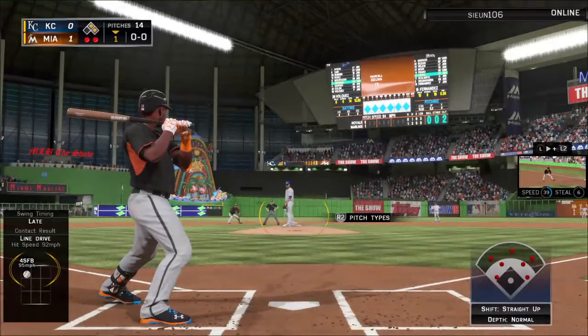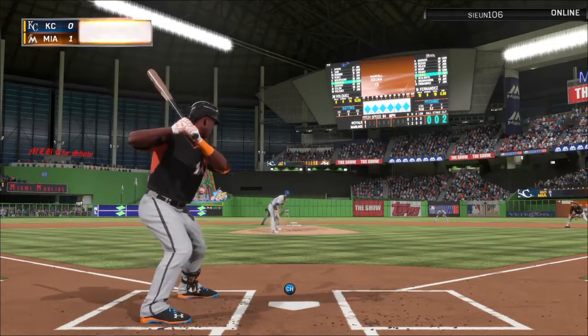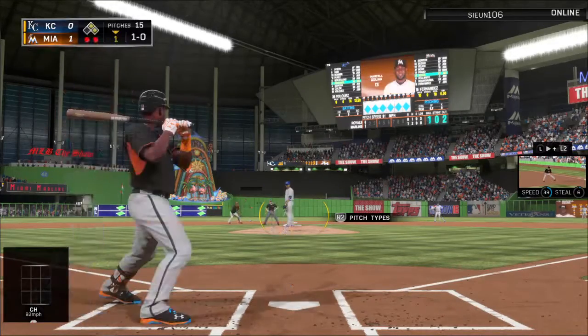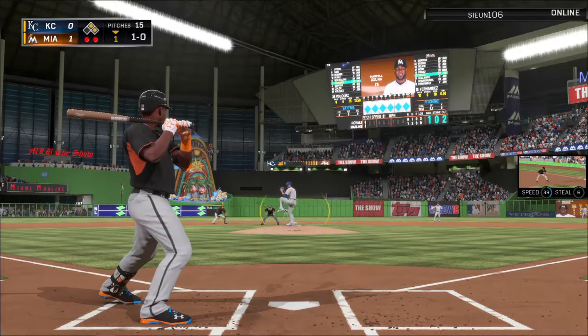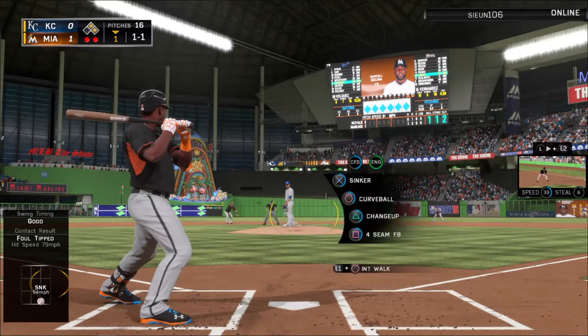Marcell Ozuna will get his first opportunity now. Off-speed pitch in the dirt as he takes it for a ball. 2 down, runners at first and second. Swing and a ball chopped foul right at home plate.